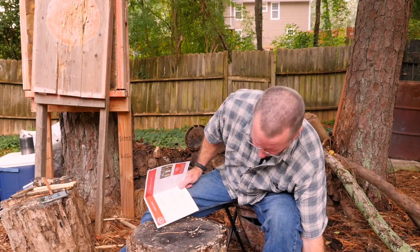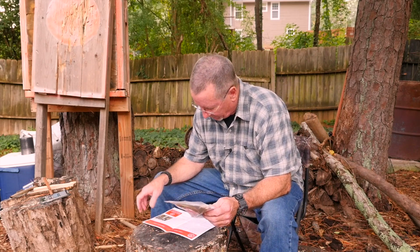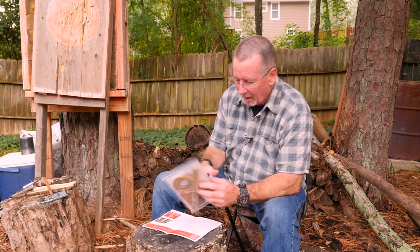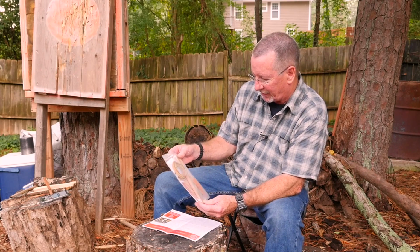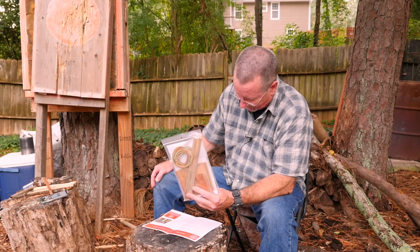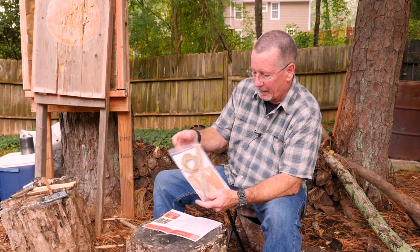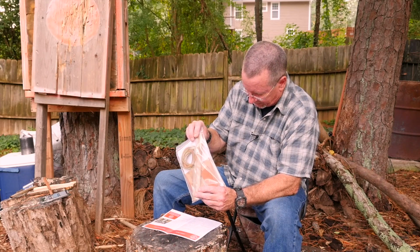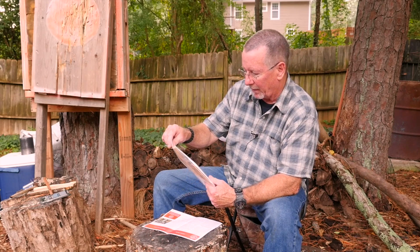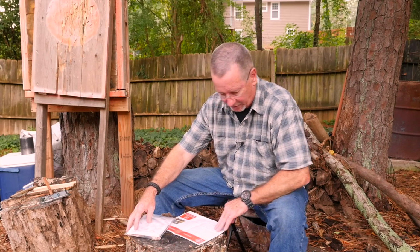So the first item that we're going to look at, we'll just go with whatever we find here. This is a skill challenge. It's a cedar toss game. It's a throwback game that'll test your hand-eye coordination and your carving skills. This is a bonus project that they like to put in here every month, and it's got some instructions on the back. So that's pretty cool. There's the cedar toss game.